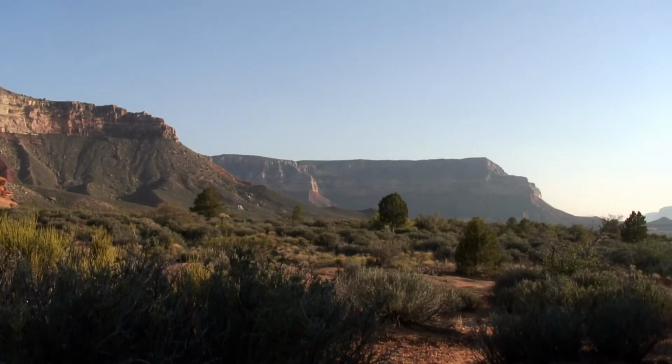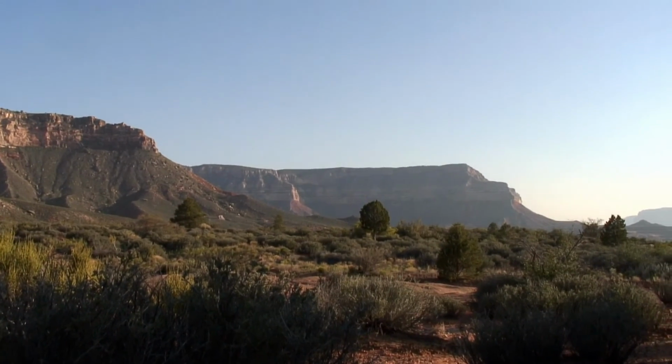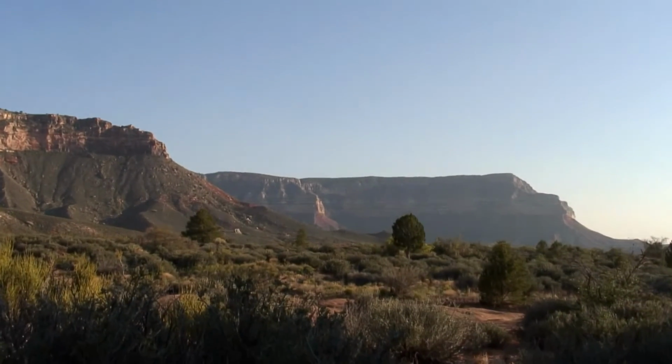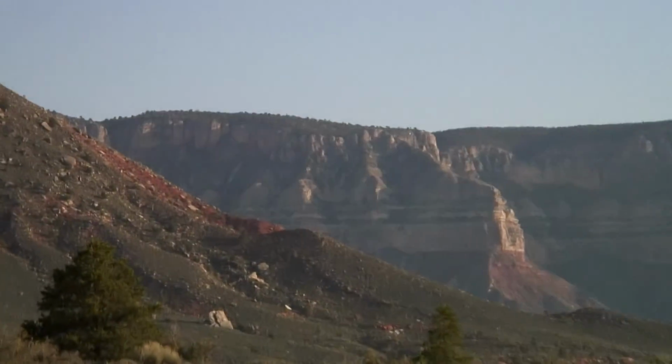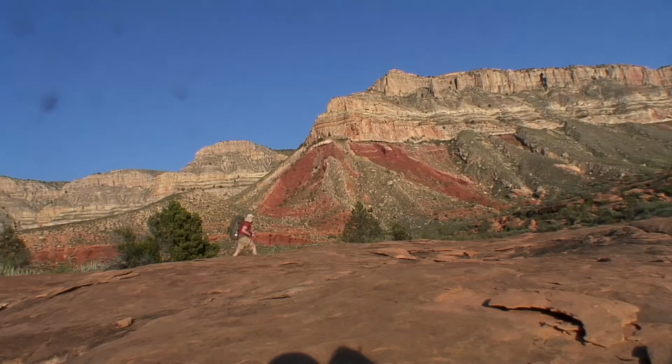I can see that's Fishtail Mesa in the distance. That's what I'm making a big loop around. So I need to get over to the base and up the gully to the left. And there's no trail from here, so I just have to find my way over there somehow and get up and over the top of it.